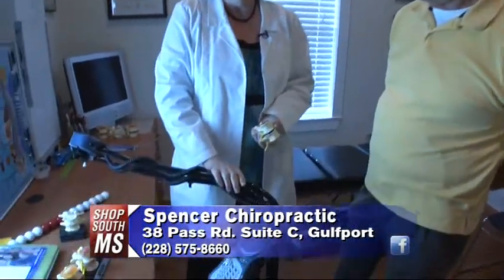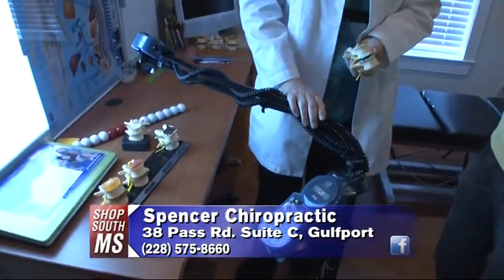Okay. Because this type of problem can definitely lead to fibromyalgia. A lot of people are misdiagnosed with fibromyalgia who have this type of misalignment going on in their spine. Now, I want to talk to you about what we do for patients who have very difficult cases. We have this cold laser that helps the body heal at a much faster rate.